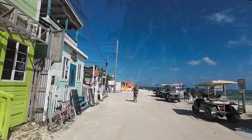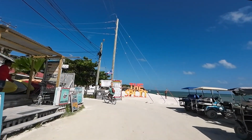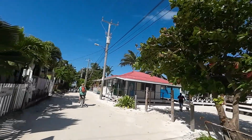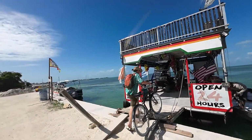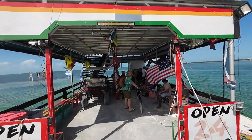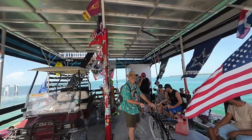Apparently 30 years ago or so, when this was just a sleepy fishing village, they decided to dig a channel through the middle of the island so fishing boats could more easily get out to sea. And since then, every year that passes, every big storm they have just makes this channel bigger and bigger. So now you need to get a ferry from one side of the island to the other.